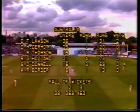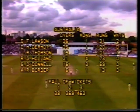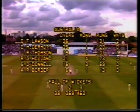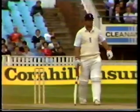Both Lamb and Gatting in prime form, cracking the ball all over the place, and some fairly untidy Australian bowling. Jeff Thompson having gone through to 100, it's replaced now by McDermott.